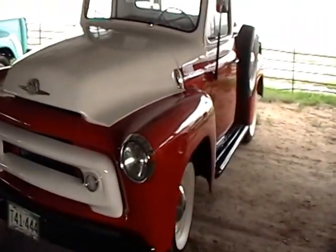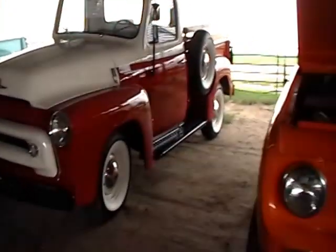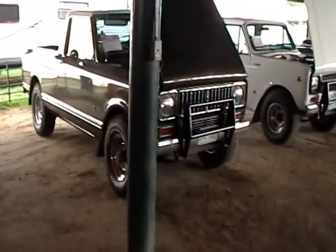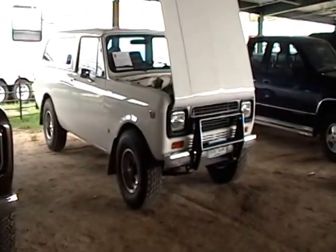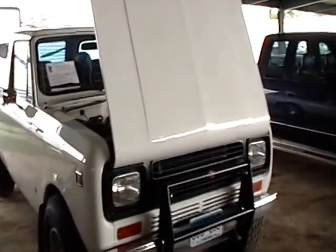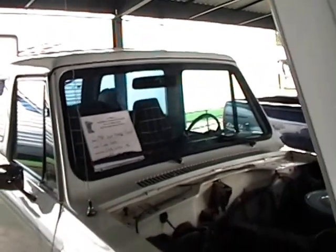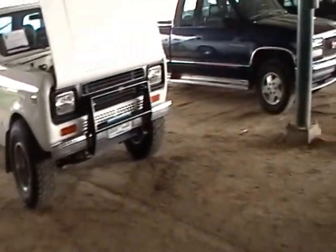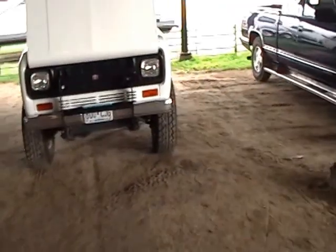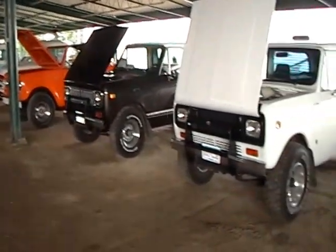And here's another '56. This is an S100. So it's a beauty, as so many of them are here. A couple of Scouts got plates on them, so they presumably get driven fairly regularly. Here's a Scout Diesel, an '80, well, it doesn't say here. Just says all original, Lake Wilson, Minnesota. Claire Feste, 1980. Wow. Somebody's taking some pretty good care of it. All of these are drivers. They're all licensed.